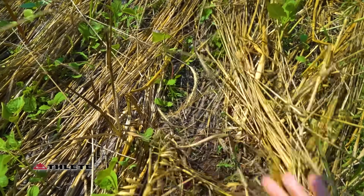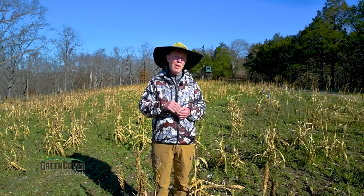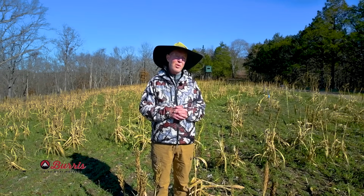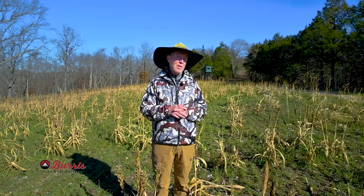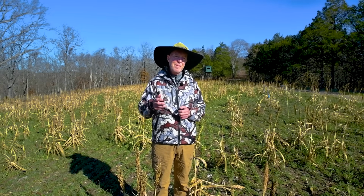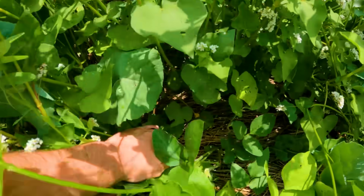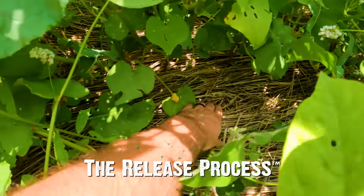We used to call this the buffalo system, and buffalo would trample down vegetation that they didn't consume. And that, too, was the world's best fertilizer. And they would urinate, defecate, salivate as they moved across the prairie. And that's what built 15 feet deep topsoil, the best soil on the planet. It was that natural system. Well, we can replicate that right here in the food plot. We call that the release process.